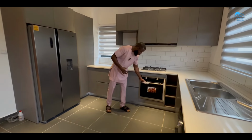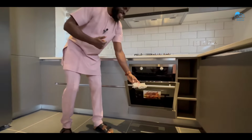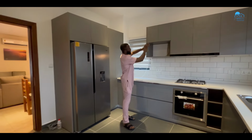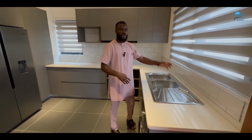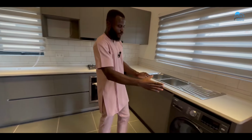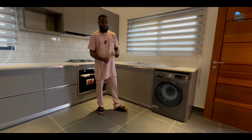And there's an oven right here for your baking. This place is for your microwave, and that will be fitted soon. There's a sink, which will come with a faucet yet to be installed. And then there's a washing machine, so you can do your laundry right here in the kitchen without the stress of going back and forth.